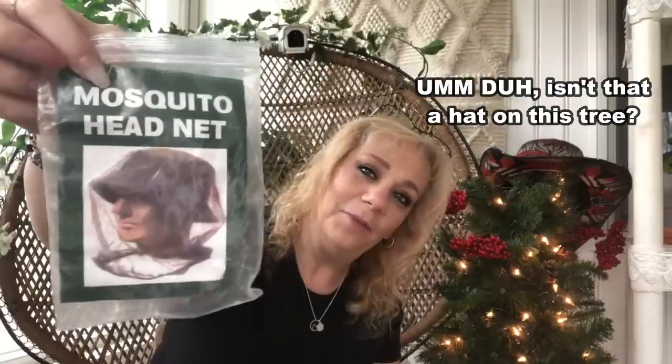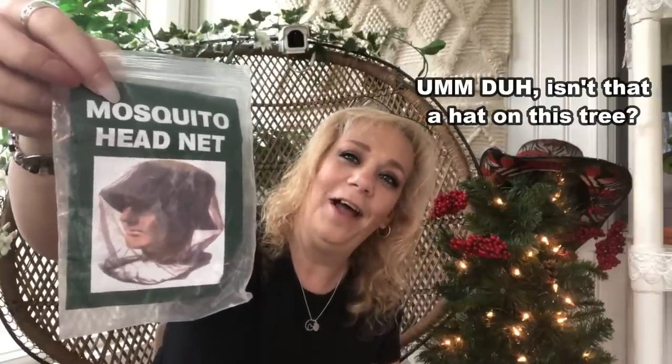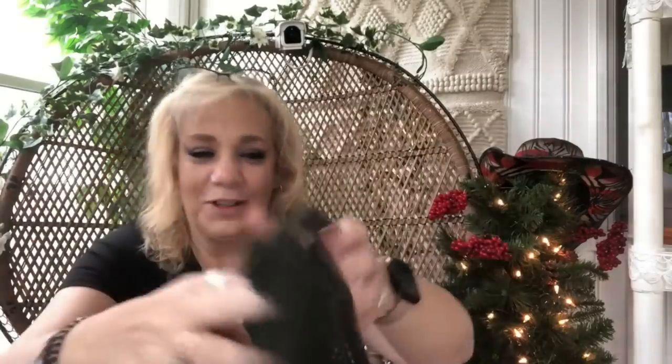I don't have a hat with me or I would demo. I'm going to put it on my head anyway. But it's a mosquito head net. So I can't wait to see him with this on. I haven't shown it to him yet. It's green. It looks black, but it's actually green. It has elastic here. It's got this flat top here. All right. Oh, I forgot I have my glasses on.